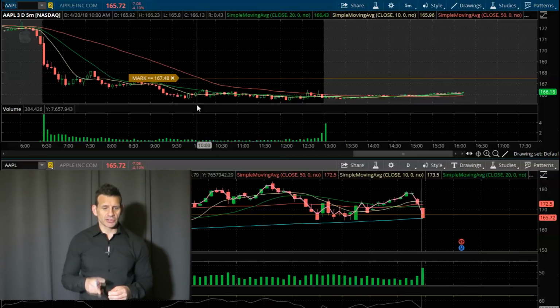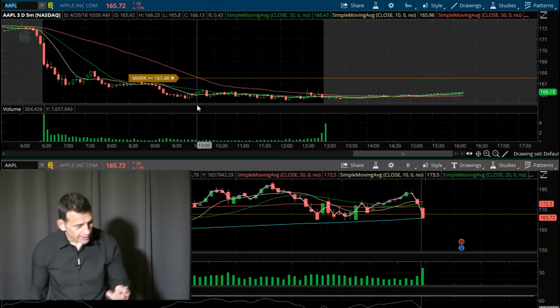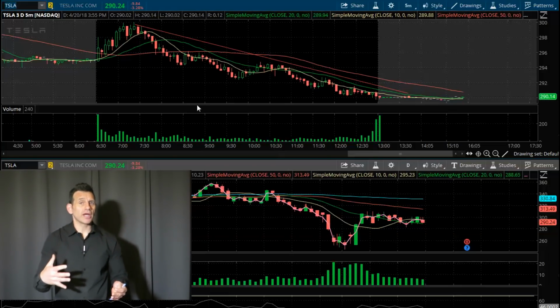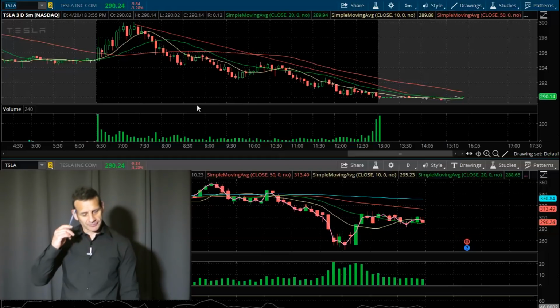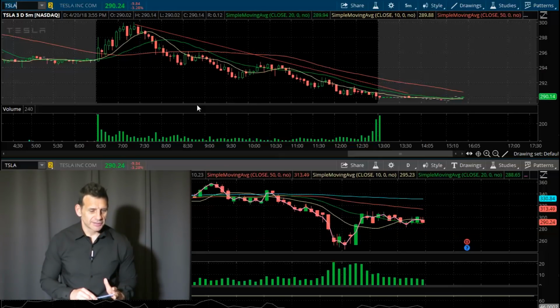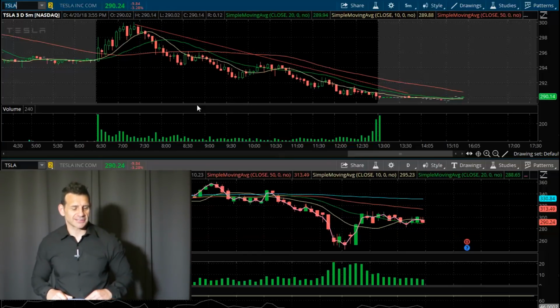Look for a good setup, but you're due for a nice pop day within Monday or Tuesday on this Apple. Now, speaking of Tesla, because I just had it on the screen, this thing has now changed the way it behaves. We've always had this joke about Musk in our trade room: every Friday when options are due to be expiring, something comes out of the woodwork. Like he'll tweet something or say something, it'll be an upgrade. There's always something every Friday, it seems like, on Tesla.